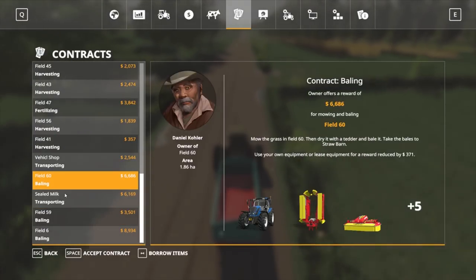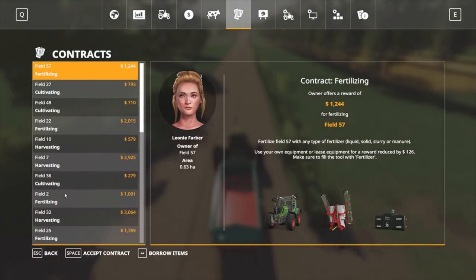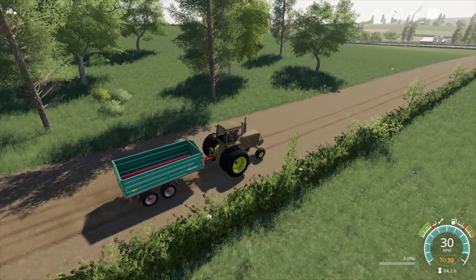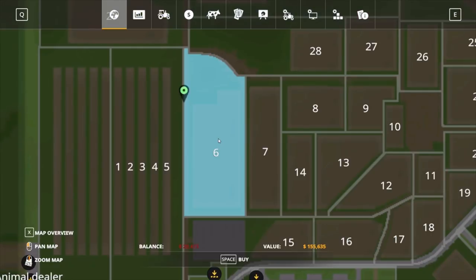Not much money though, considering. Tedder it as well. Don't have anything to tedder it with. We'd have to lease some stuff. I'm not really keen on doing that. There's a big field here, which is grass as well. Which one's this? Field 6?